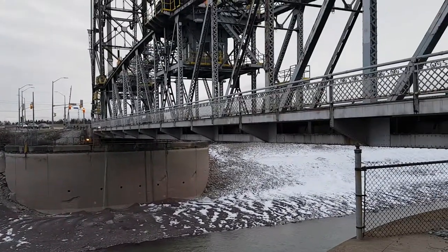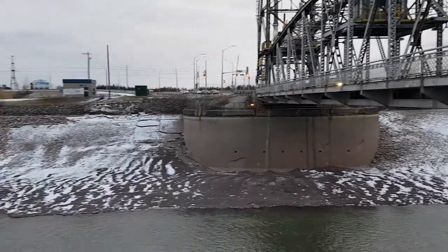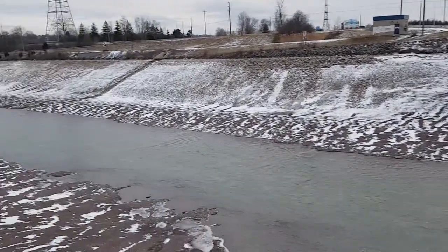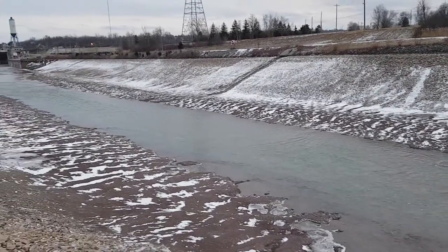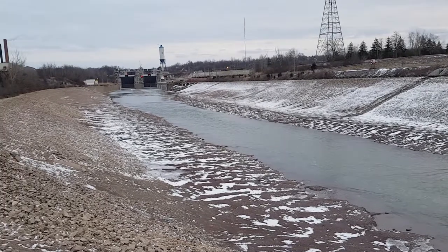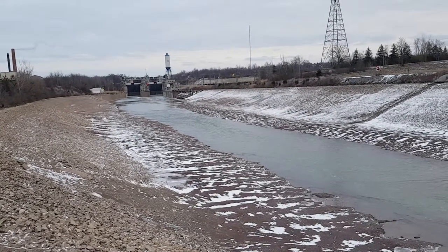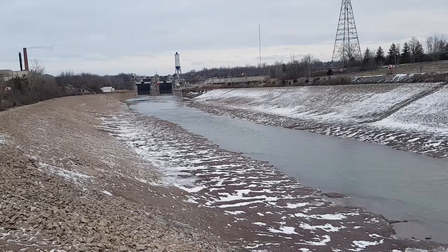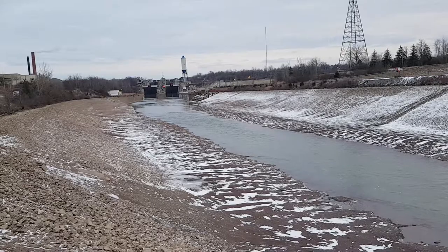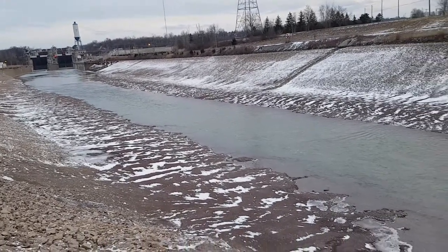I was just crossing this bridge in St. Catharines over the Welland Canal, and look at this. I was always wondering, how does it look when there is no water in it? And since we are in the winter and there is no traffic anymore, ships are not going through from Lake Erie to Lake Ontario, it's almost completely drained.